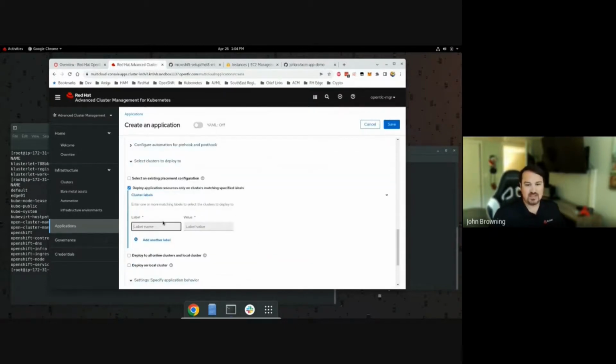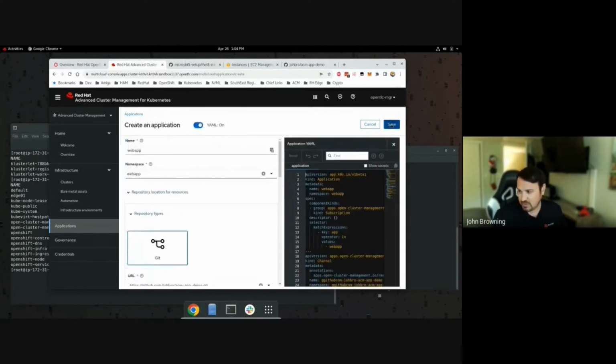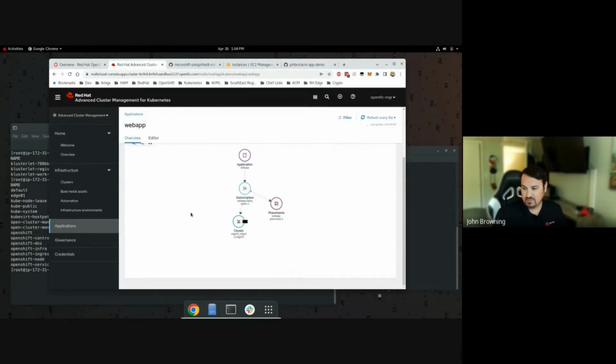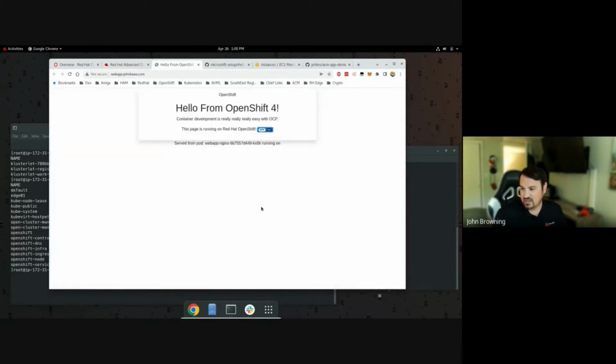In this case, I'd set the label as environment equals edge. So here's where I'll fill that label out. And I always want my deployment active. I'll click Save. Now we'll get a nice topology view of our application being deployed. And these will deploy out. We'll see that I've got my external load balancer route set. So now I should be able to click this and get our app.